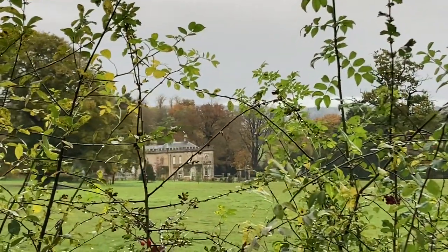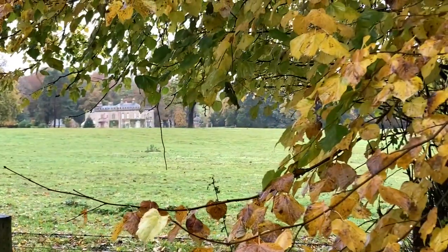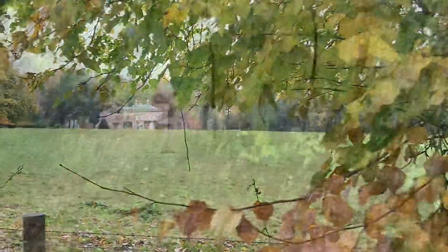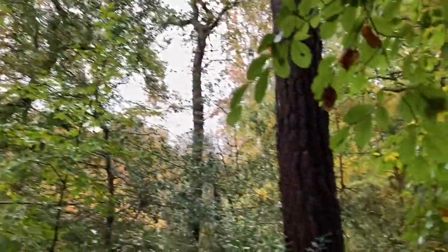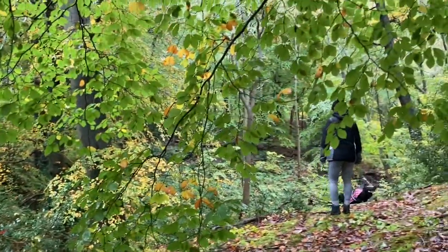And here is Hamsterly Hall. As you can see, probably the wettest walk we've ever been on, but it wasn't cold, it was quite warm. And the walk goes around the outskirts of the grounds of Hamsterly Hall, which was really beautiful with all the autumn colours. Milo had lots of fun coming with us for this trip.